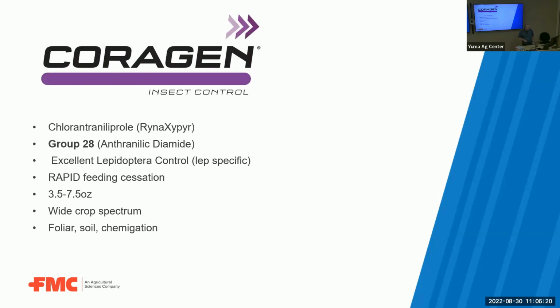So, hopping into Coragen: Coragen is chlorantraniliprole, or Rynaxypyr. It's a Group 28 anthranilic diamide. This is our LEP product. It's specific to Lepidopteran species control, so your worm pests. It causes rapid feeding cessation, and the rates are generally 3.5 to 7.5 ounces per acre. It has a wide crop spectrum, so this is a very flexible product.